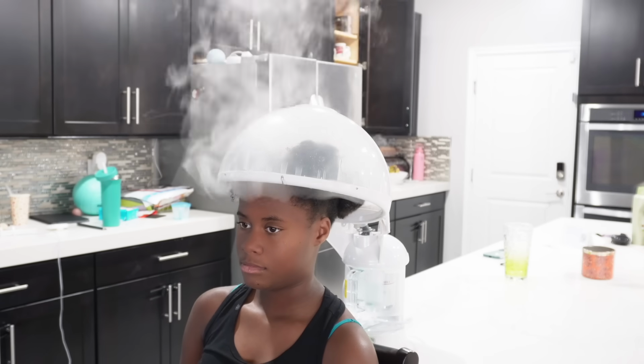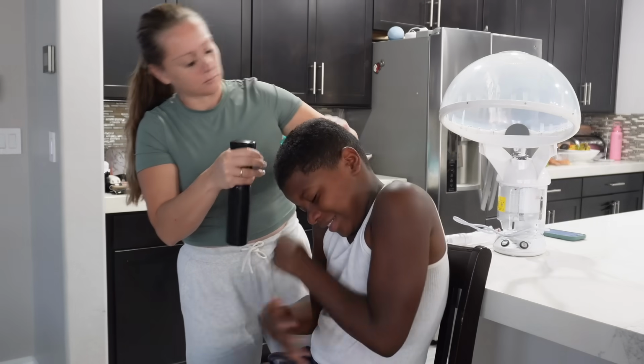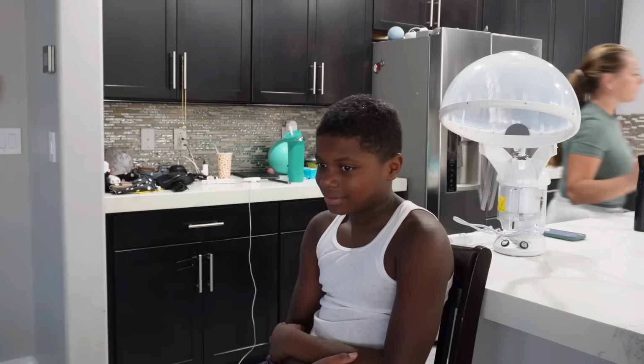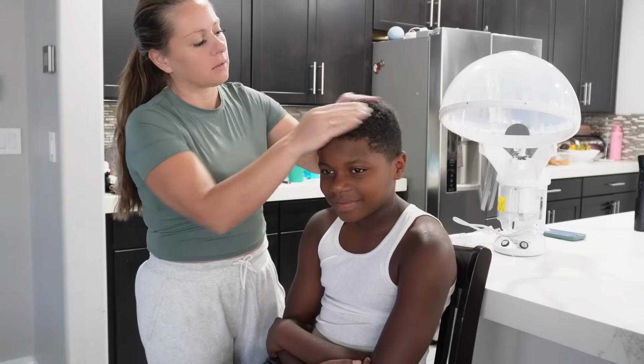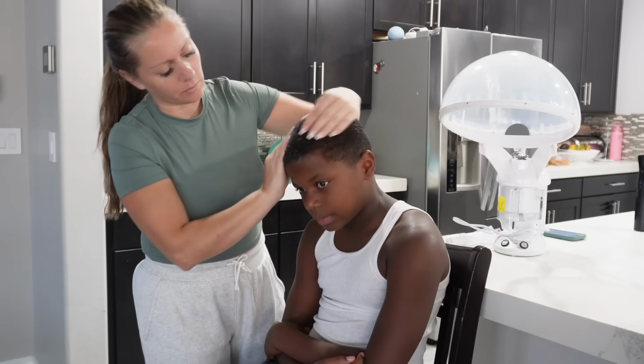Now, my son has never tried it before, so I wanted to see how he thought of it, and I wanted to make sure that those curls were nice and juicy because he's trying to grow out the top. He has a haircut for the following day, so I wanted to make sure that I prepared his hair so he's ready for that haircut.